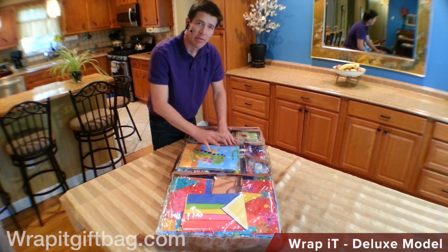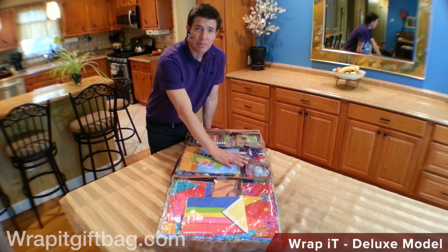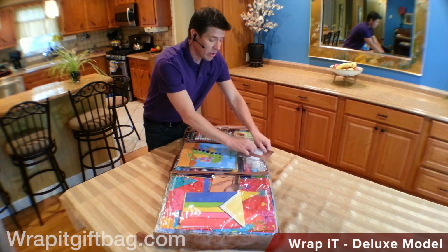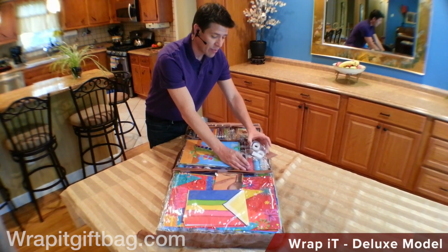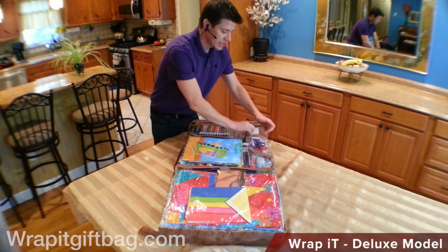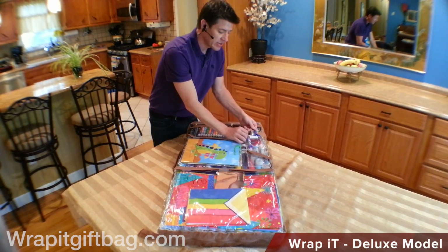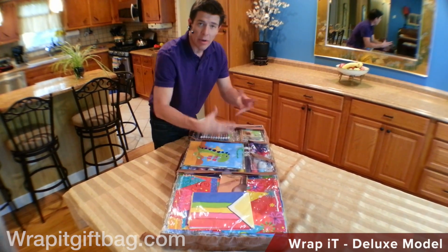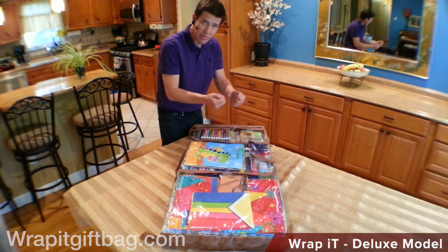One of the things that people love the most, and one of the biggest problems when it comes time to wrap a gift, is that you can't find the tape and you can't find the scissors. Once again, problem solved. Here in the Rapid, this pocket is designed to hold 2 rolls of adhesive tape. Over here, this pocket is designed to hold at least 2 pairs of scissors, a glue stick, maybe 3 pairs of scissors, depending on what you have going on. You can use the little crimpy scissors and make little designs.